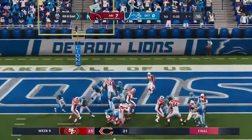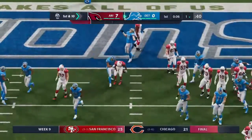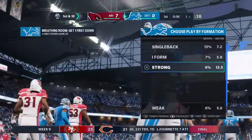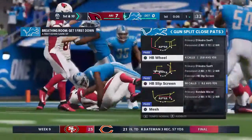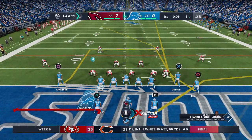They'll try it now with Mostert. And I'm not sure he got there. Did they stop him? They did. They stop him up short on 4th and goal from the 1. And the Lion defense able to come up there with a goal line stand. And this should be the final play before the quarter ends.